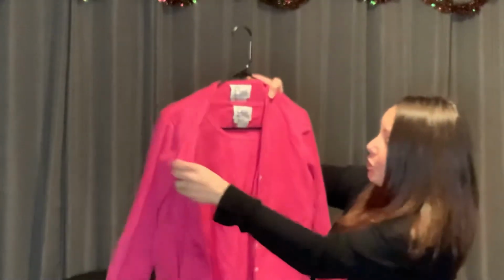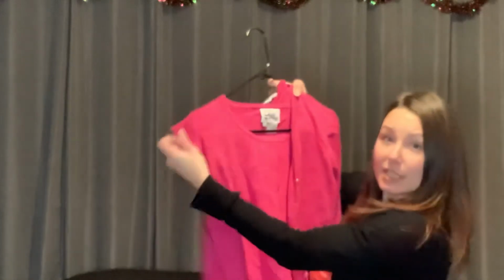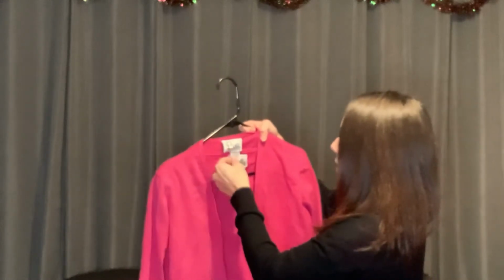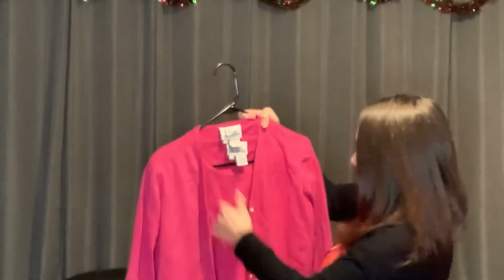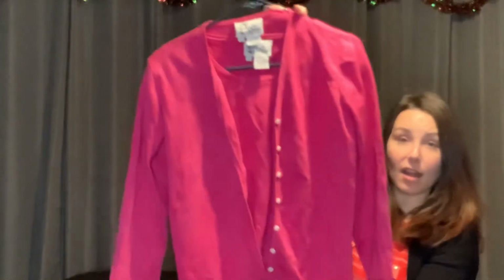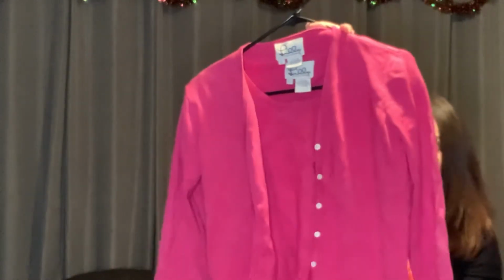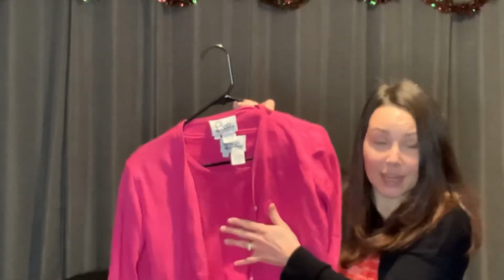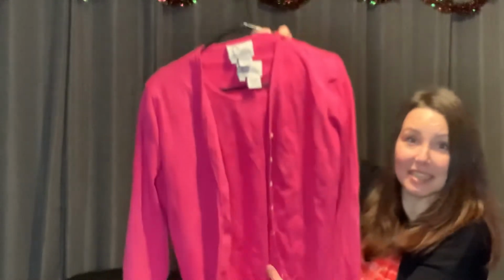But this is actually 2 pieces. There's a short sleeve shirt underneath it, and then the cardigan, and this is 77% silk and 23% spandex, and it's a size large, which is great. And this nice pink color, and I paid $2 for the set. It was together, and I paid $2, so that is amazing, because I listed this for around $40.